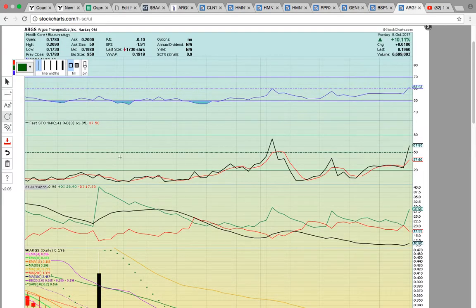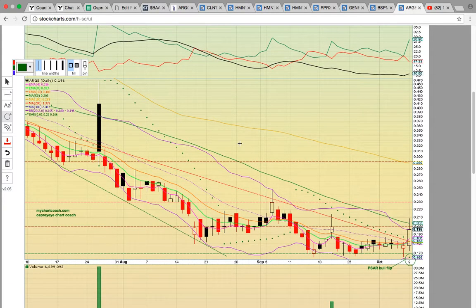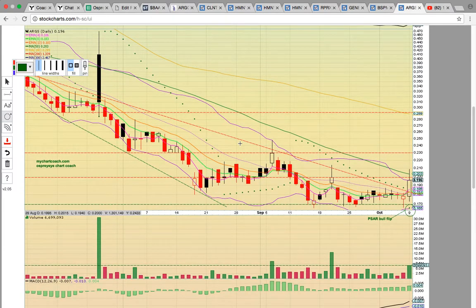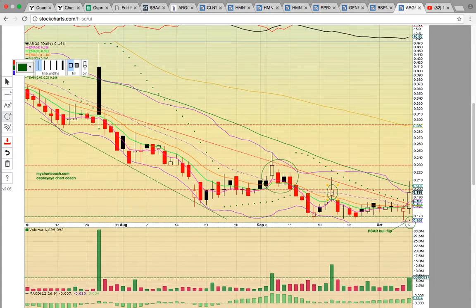Okay, so let's take a look at ARGS. This is a very, very tight setup here. We've been watching this play for weeks now, and it keeps giving out false signals. It's been trying to turn the middle Bollinger Band into support. You can see here in September it closed above the middle Bollinger Band, and then it tried to hold but failed and pulled back, and then it closed above again on the 20th of September, failed to hold and pulled back, and now today it's back above that level.